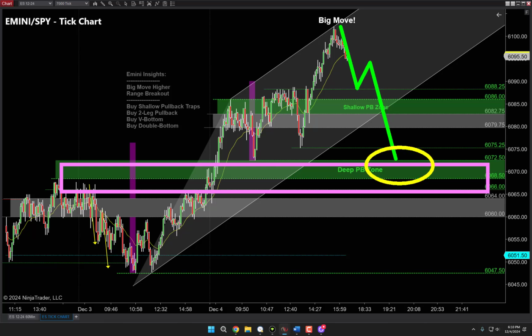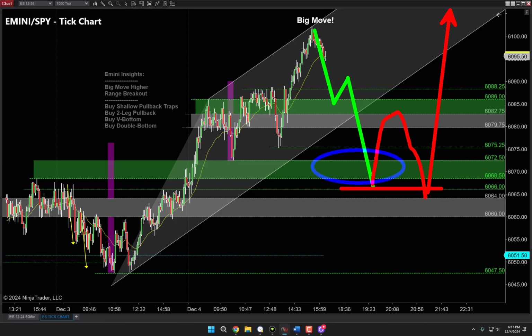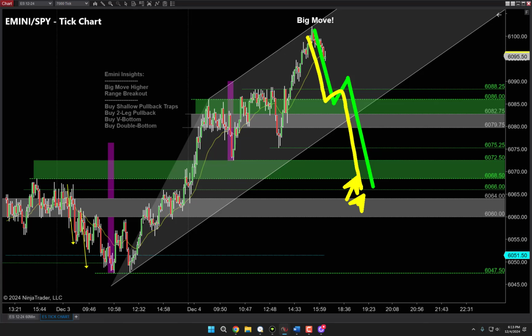Now, what's the problem now on a deeper pullback? My problem now is momentum, right? As it rolls lower, what's going to happen is as it pops up, it's going to want to retest that low before we run back up again. So knowing that location is okay on this, but momentum is a problem, I'm not going to try to pick a bottom on this. Very difficult to pick a bottom when it really drops after a big move like that.